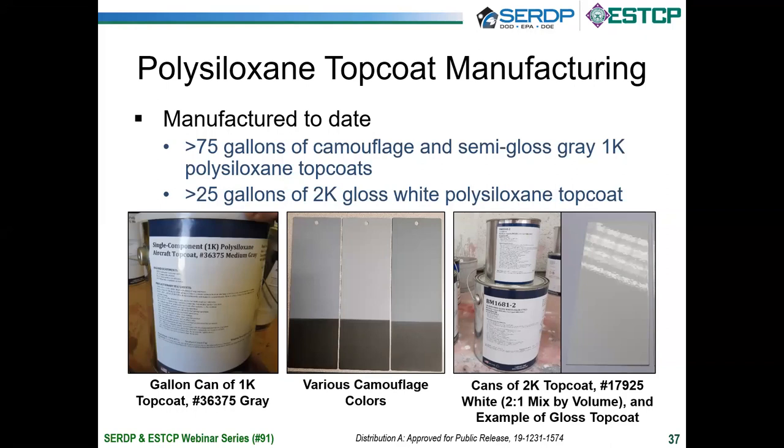The real takeaway from this slide is that for camouflage single component polysiloxane top coats, a variety of camouflage gray colors can be made, black can be made, and so on. Whereas the two component top coat, which I'm showing on the bottom right, is a gloss white product designed specifically for Navy ground support equipment. Essentially that's just showing what the panel looks like after the top coat is applied.